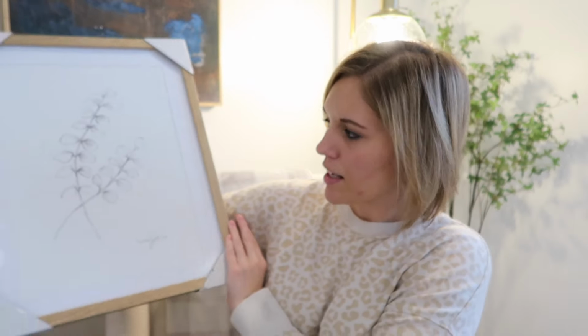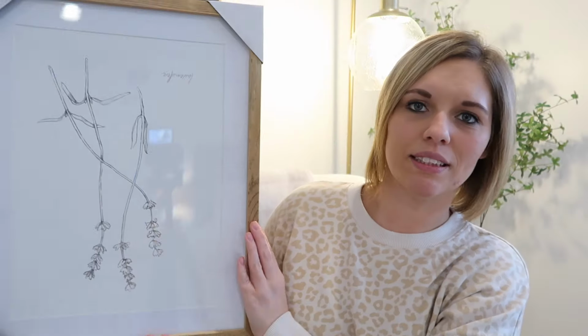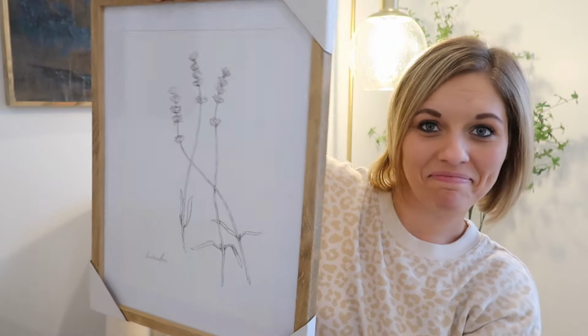So then I got these. This was $26.99, 50% off. This is eucalyptus. I got two of them. And then this one is lavender. I got these with the master bathroom in mind because we are still trying to get that all decorated. And then I ended up thinking, because we are redoing our kids' rooms, that these would be perfect in my daughter's room. So we're actually going to put those in her room. Just have to hang those up yet. So those were 50% off.